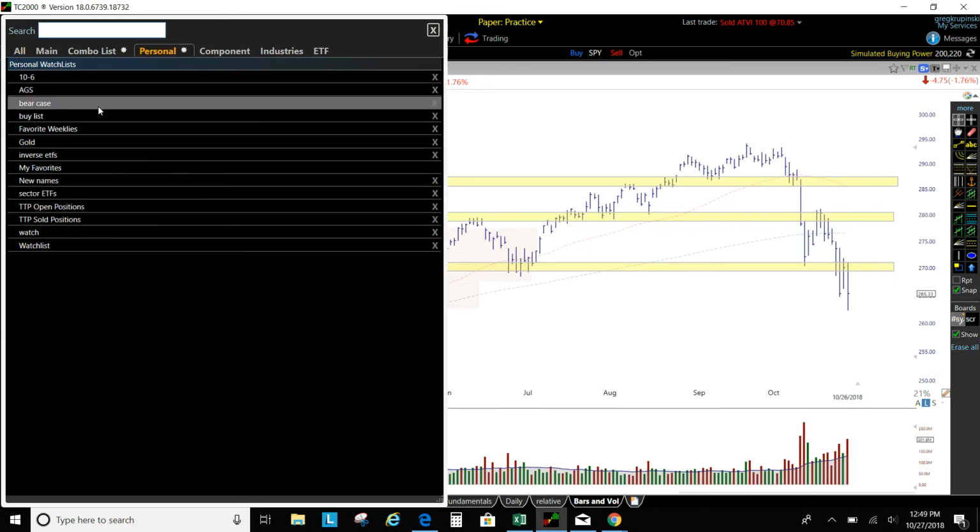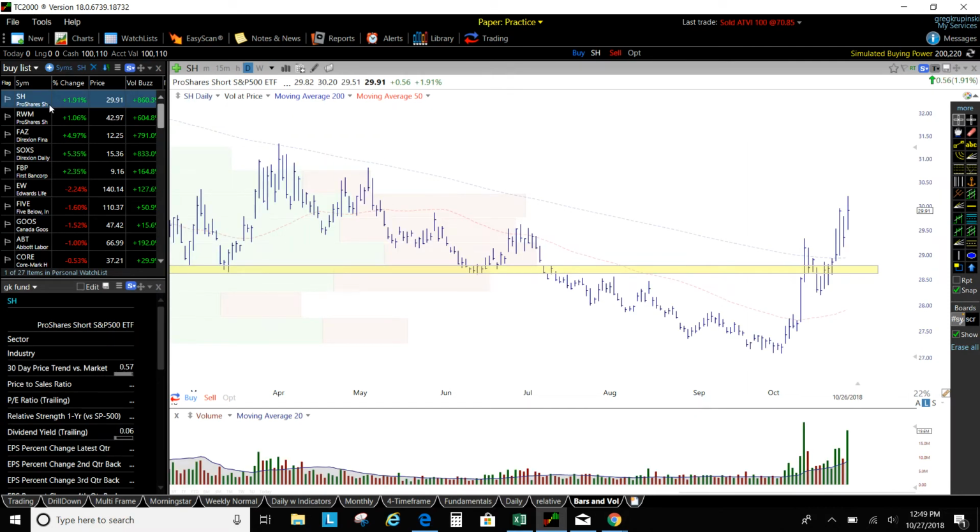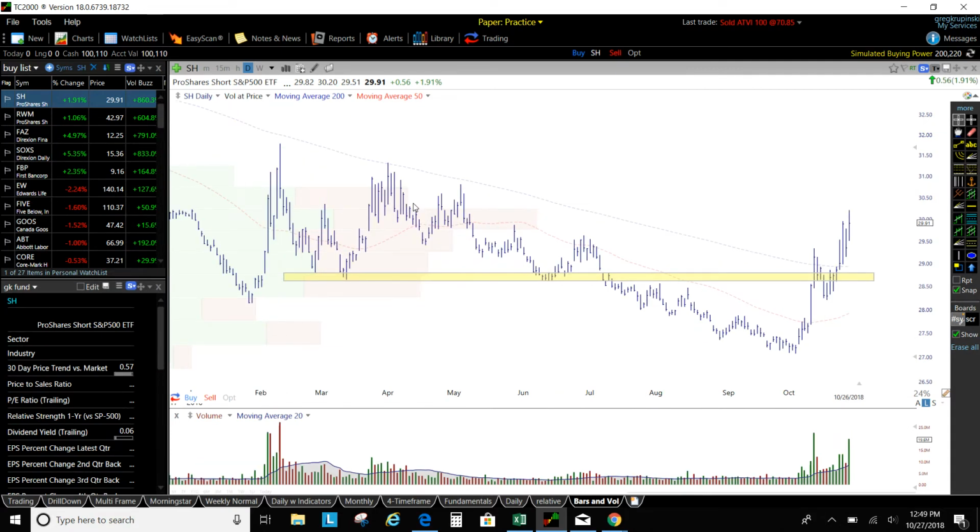So here's what I'm looking at for next week. Obviously a lot of shorts. So if we get a little bounce, this is SH. This is just the non-leveraged inverse S&P 500 ETF. So we have this level here about $29 or so. It acted as support here, kind of chopped around it, and then broke above it as the markets got hit pretty hard the last couple of weeks. But if things start going up, if the markets are up 3 or so percent, it would look like a pretty good entry here in the inverse SH ETF. So that's one I'm keeping my eye on next week.